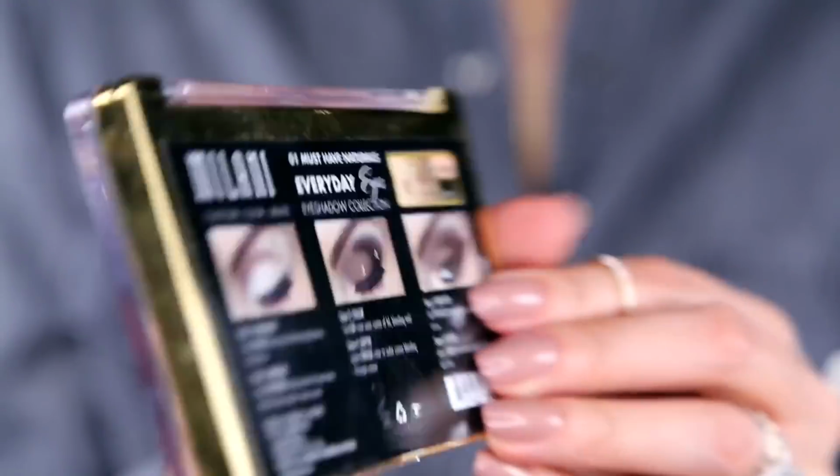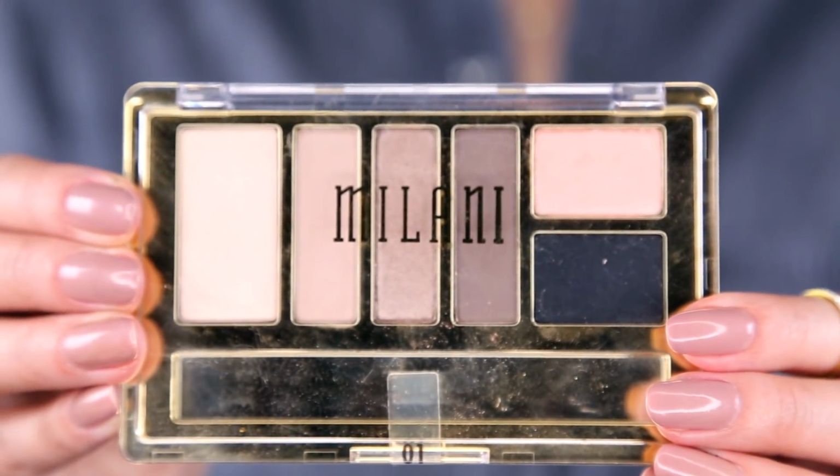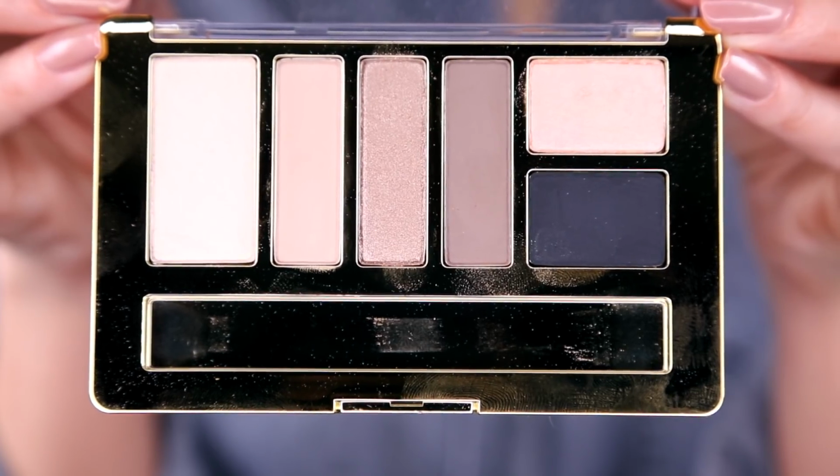We're going to go ahead and start with number 1, the Must Have Naturals, and this base is really beautiful. It has kind of a golden type of sheen. It is really opaque. You could use this all over the lid and brighten everything up, or you can sheer it out and just pick it up with a more detailed brush and get inner corners and highlight. Do what you like with it.